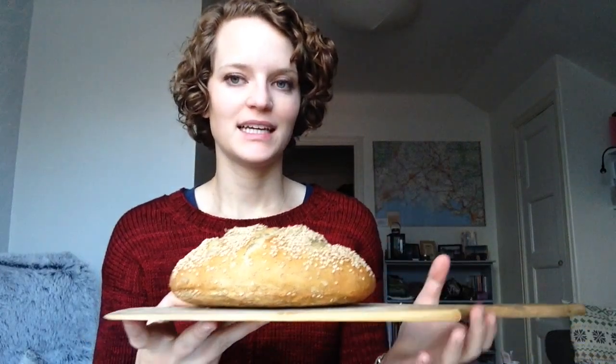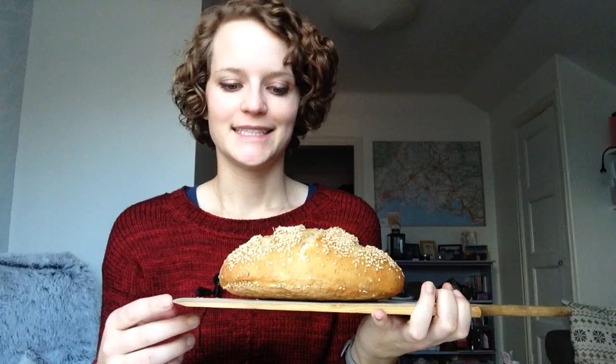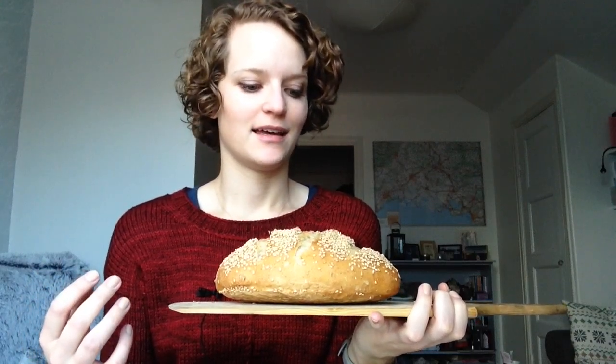But I decided to make this one with sesame seeds on top, which is the first time I've tried that. The type of bread that I made is a combination of whole wheat flour, white flour, and rye flour, so it's the European peasant loaf recipe from the new Artisan Bread in 5 Minutes a Day. So technically this bread recipe isn't supposed to have seeds on it, but I wanted to have seeds on it, so I thought I would give it a try. Looks like it turned out pretty good.